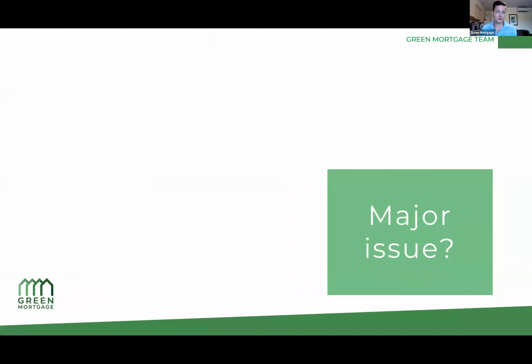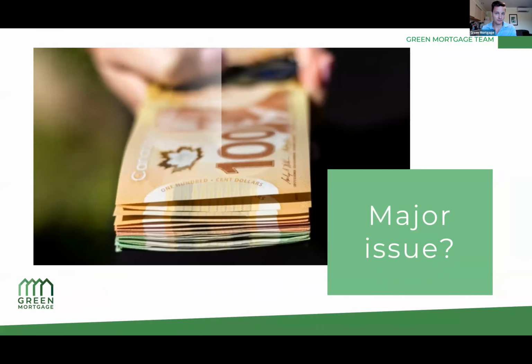And one of the things that we actually run into, and the major issue or concern, is capital. Doing a construction loan is going to require a lot more capital than your typical purchase of an existing property or buying a property that somebody else is building for you. So these types of deals can be more difficult to finance. That is probably the biggest issue with construction.